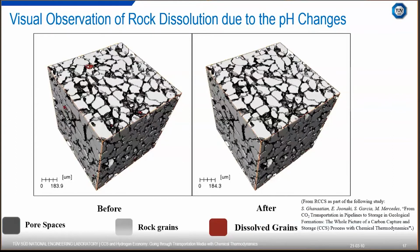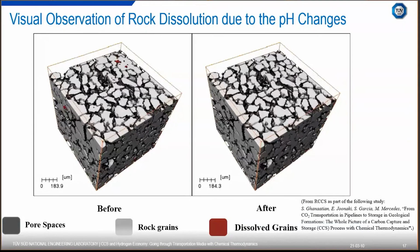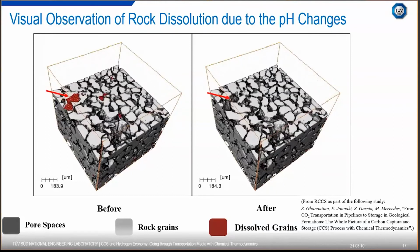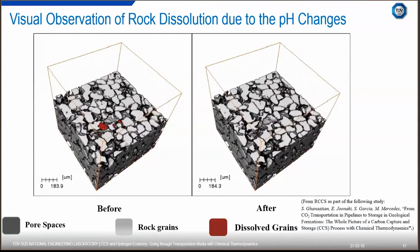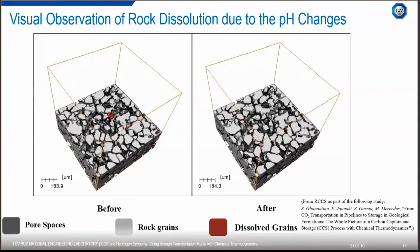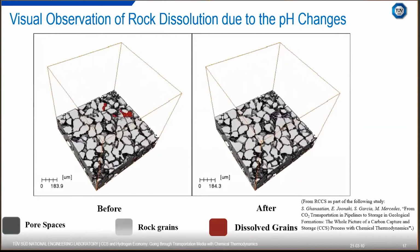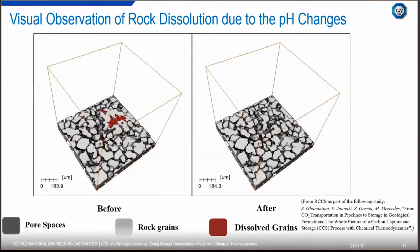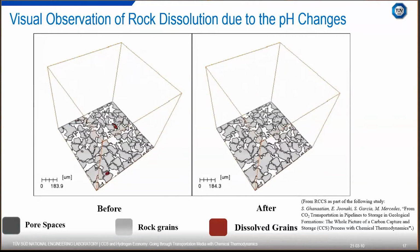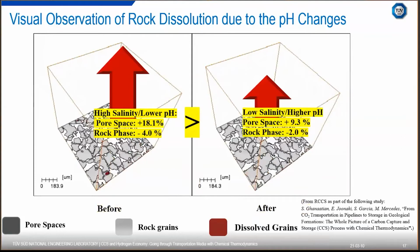In this video, you can clearly see the red color, which highlights the dissolved grains. So these regions are illustrated as pore space in the image on the right. And these 3D images enable us to calculate the volume of dissolved grains for different testing conditions. So based on the results, the pore space for the rock sample which was exposed to the high salinity brine with lower pH increased 18%, while the rock phase decreased 4%.